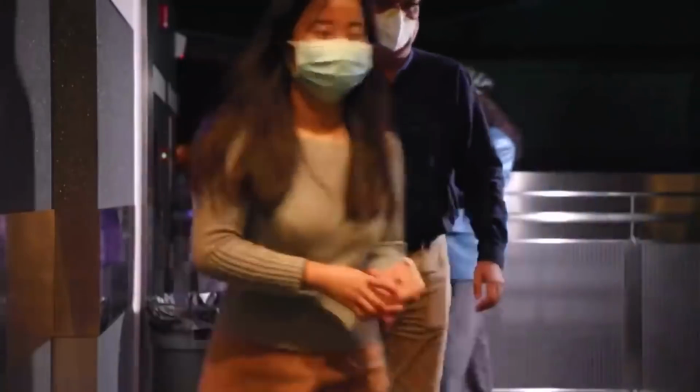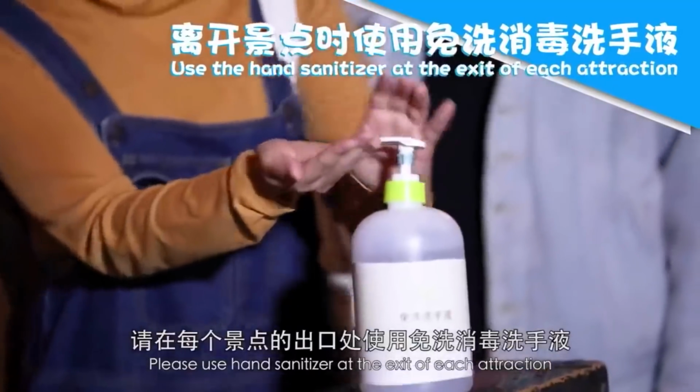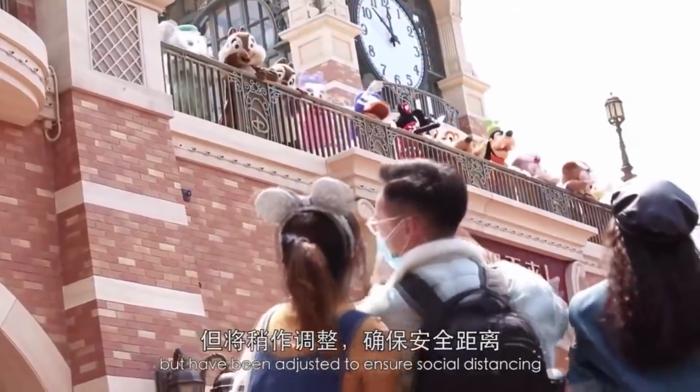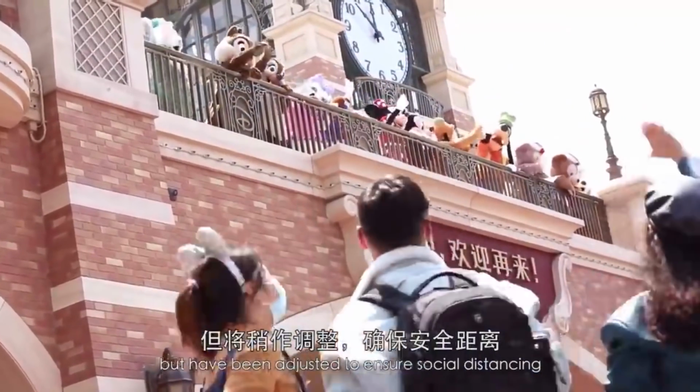Okay, so you've got hand sanitizers at the exit of each vehicle. And this is cool. We had been told no character meet and greets, and this isn't exactly a meet and greet, but you can still see and observe these characters. I find this adorable, actually. You get to stand from a distance and wave at them, and I kind of like that. I enjoy that, and I hope to be able to do something like that in the future. Maybe that's because I'm not the kind of person who normally does meet and greets anyway. All I want is to see a character and for them to recognize me, see me, acknowledge me, and wave at me. That's good enough for me.